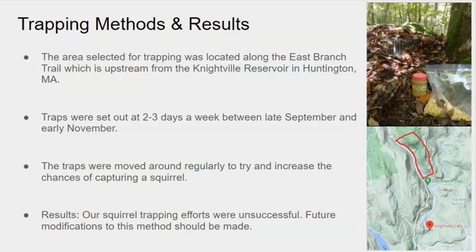So the top image on the right shows the trap that is covered just in case a squirrel was captured. It wouldn't be seen by any predators. And then also the bait we used, which was peanut butter and corn. And then on the bottom, you can see the outlined area where the traps were set.